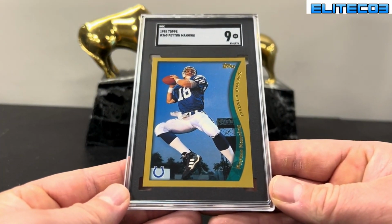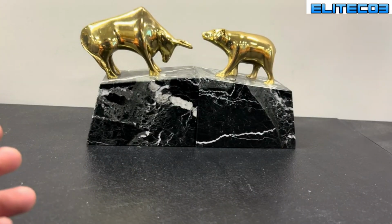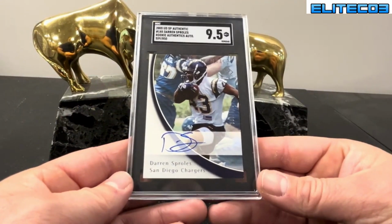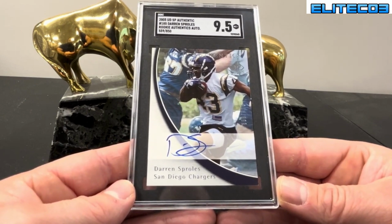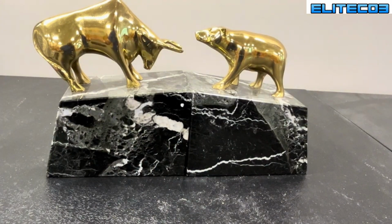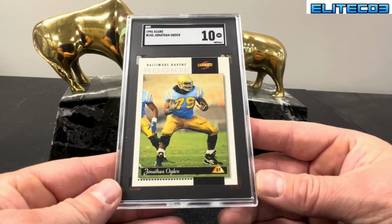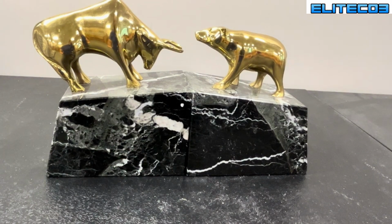Flagship Peyton. Continuing on. Darren Sproles Auto 05 Spa. That's the 850. Ogden Score. That's probably a pop one. I don't know who else would grade this, but one of the best offensive linemen of the 90s and 2000s.